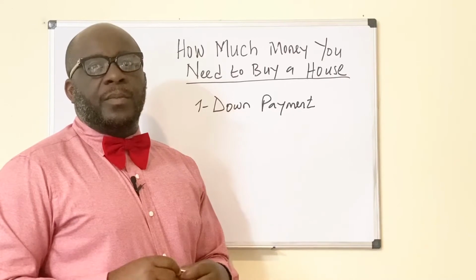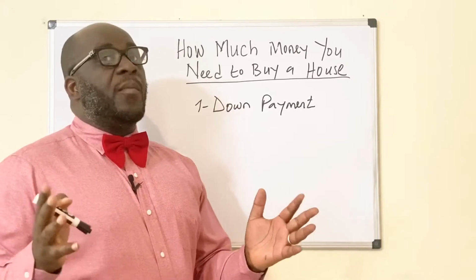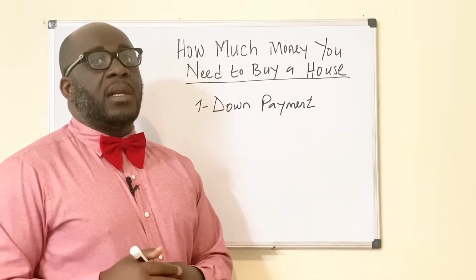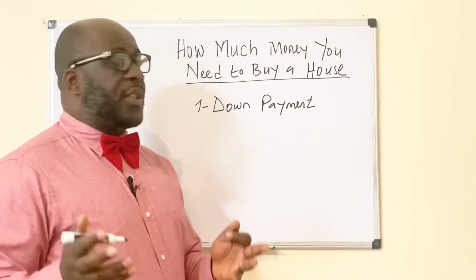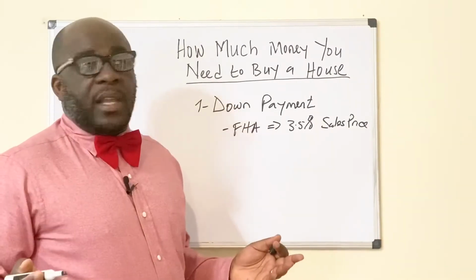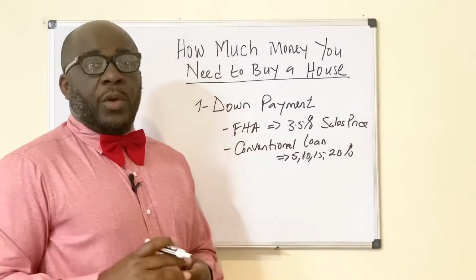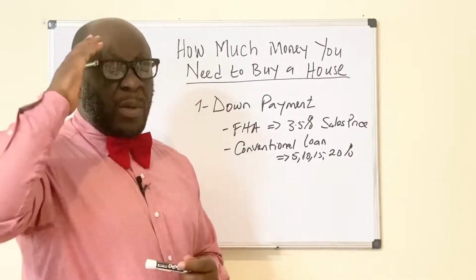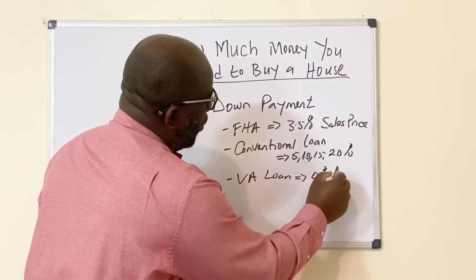First thing about buying a home is for you to think about your down payment. It depends on the kind of mortgage that you plan to get. If you plan on getting an FHA mortgage, your down payment is at 3.5% of the sales price. If you're looking at a conventional loan, then you're looking anywhere from 5, 10, 15, 20%, depending on your liquidity. A VA loan is for veterans. We salute our veterans. And on a VA loan, you can get it with 0% down.